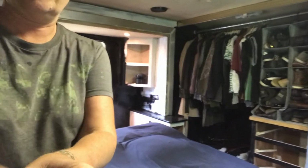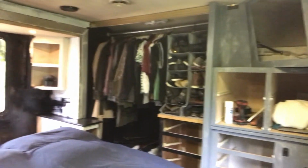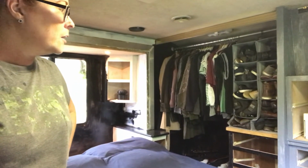The one door you kind of can't see is gray. The mostly gray is behind you. I'll show you in a second. So that's gray. Again, only 1 coat so far. The closet's black. So as soon as I'm done with the bed, I'm going to pull all the clothes out and do a 2nd coat on the closet.